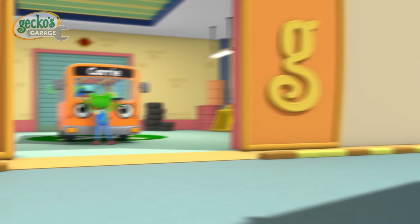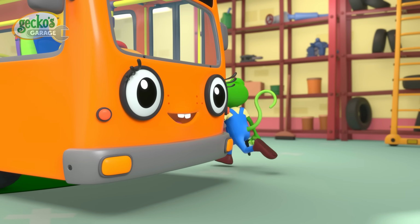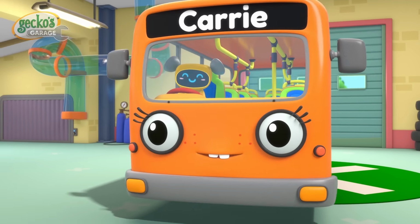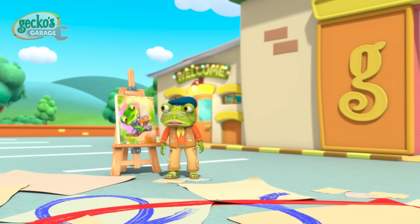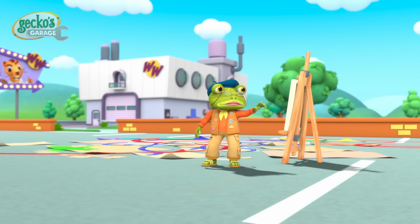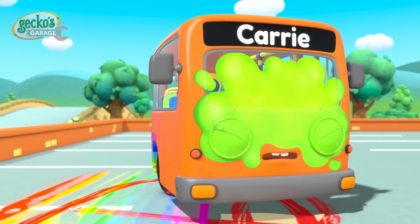Ha-ha! There we are, Carrie. Old wipers removed. Halfway there. Wait, Carrie! I haven't fitted your new wipers yet! This messy play is messier than you thought. Yellow, use Barry's wipers to clear the paint so you can see. Oh, my! You don't have any wipers.